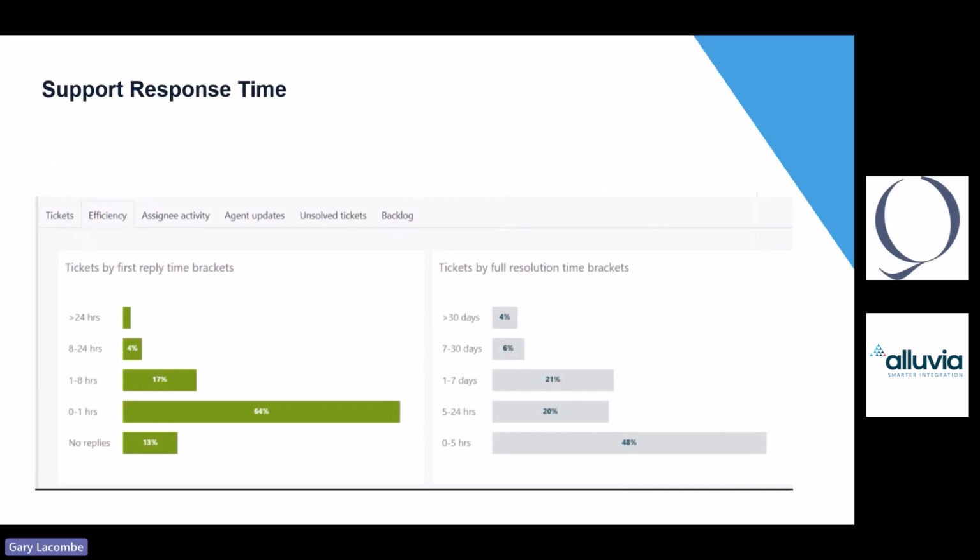And a differentiator between us and our competition is that the Alluvia platform as a whole, and especially as it pertains to EDI, is very responsive on the support side. So our support desk is running 24/7, and it is running very efficiently, where we're getting people responding to people's calls usually within 7 minutes, and resolving these tickets extremely quickly. So as you can see here, almost 50% of them are fixed within 5 hours to 0. I mean, some of them are just minutes if they're just simple issues, and so on and so forth.